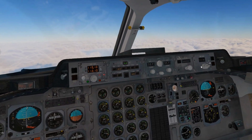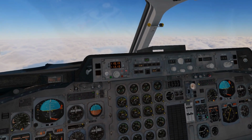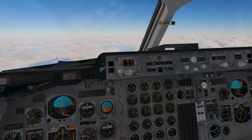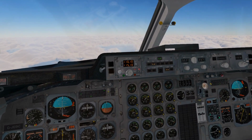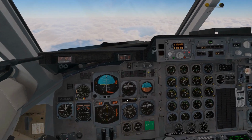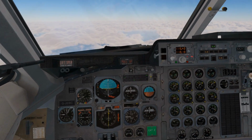We'll do the same on nav 2. So we have 110.1 on both sides. We'll tune up the Glasgow VOR on nav 1 for the time being. It's 115.4. We should pick that up a little bit sooner, so it'll give us a DME direct to Glasgow, and we can help use that to manage our descent.